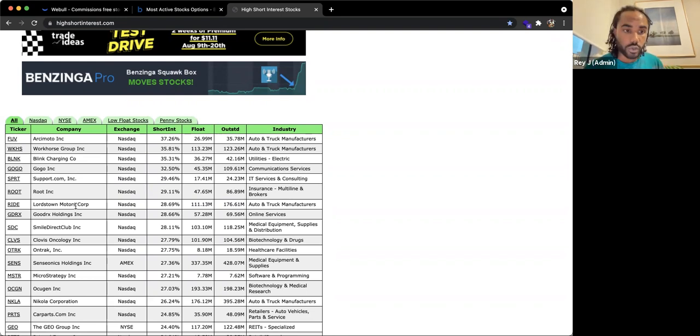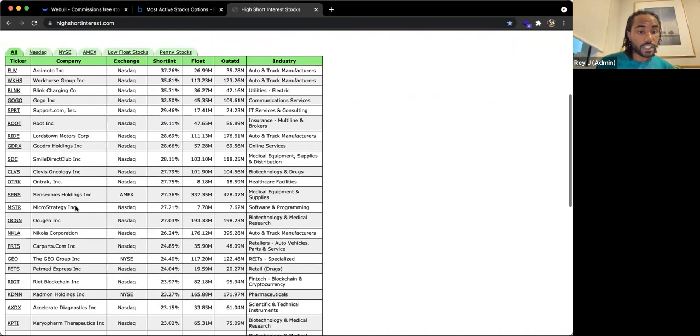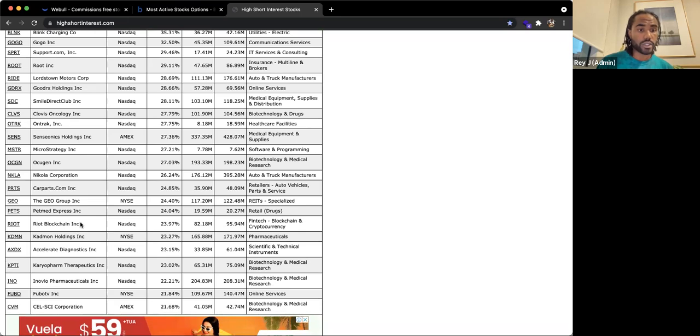I don't really trade short squeezes because you never know when it's going to get squeezed, right? I don't do stocks in general. When it comes to GameStop, AMC, stuff like that, I don't trade that because you're just going to be sitting there waiting on the hype to be fulfilled. And I really don't have the patience for that kind of stuff. But these are companies that are highly shorted, right?